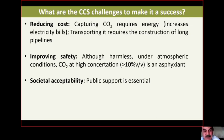Next is improving the safety. Although harmless under atmospheric conditions, CO2 at high concentrations, let's say around 10% volume per volume, is an asphyxiant. Next is also we need society on our side. We need to have public acceptability. Public support is essential for CCS to be successful. So we've got some work to do.